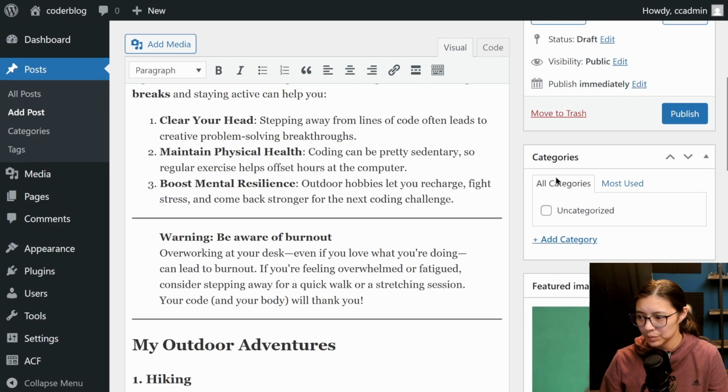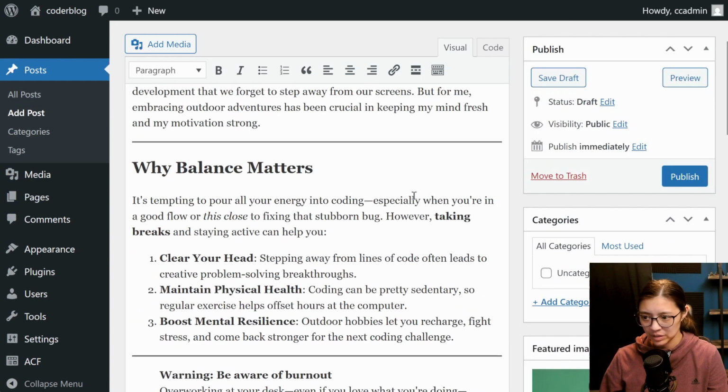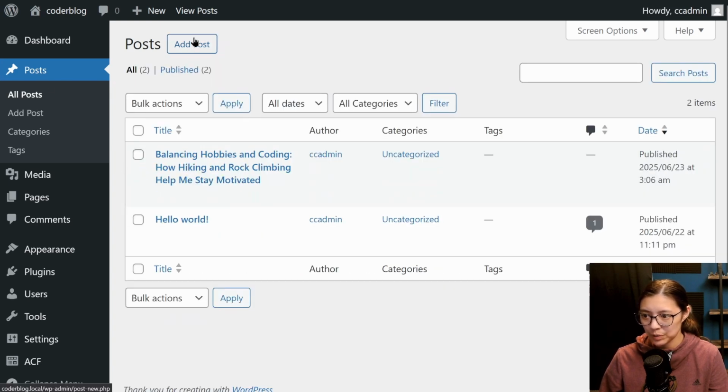So here's our post. We have the featured image, which is a pretty frequent thing you need to add for blogs. And we have our blog content. And we are not going to need any custom fields for the posts, I believe. We have one post saved. Let's just create a new post.